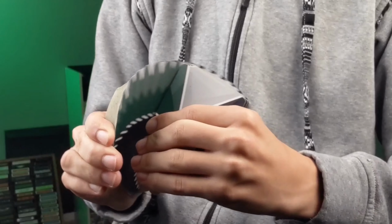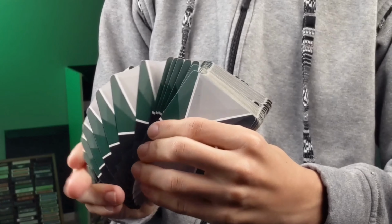Plus, this is actually my thinnest deck in my entire collection, which is going to make cardistry even easier than any other deck of cards. And that is why this deck right here is my number 5. Coming in at number 4, we have the House of the Rising Spade V2 playing cards by Stockholm 17.